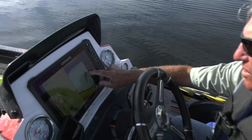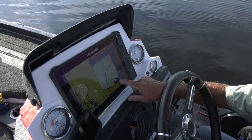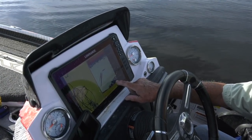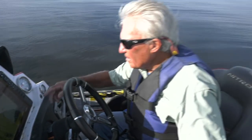Now, these could be garfish. They could be mudfish. They could be bass. And there's a bunch more fish on the bottom. And that could be crappie. It could be bait of different types, any number of things it could be. It's 18 or 19 or 20 feet deep, so it could be crappie.